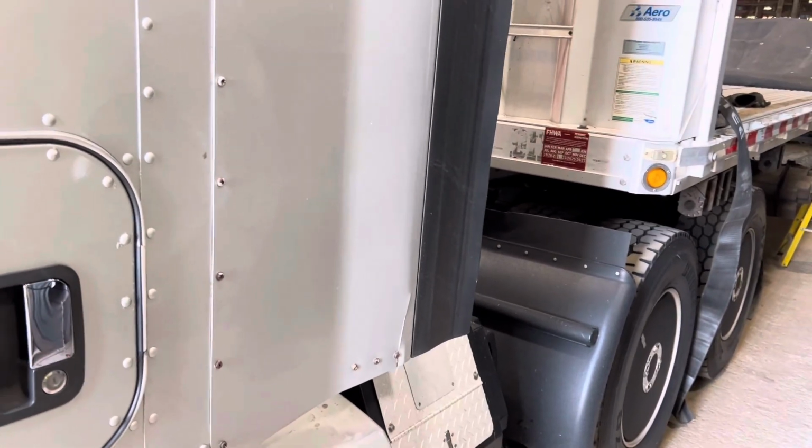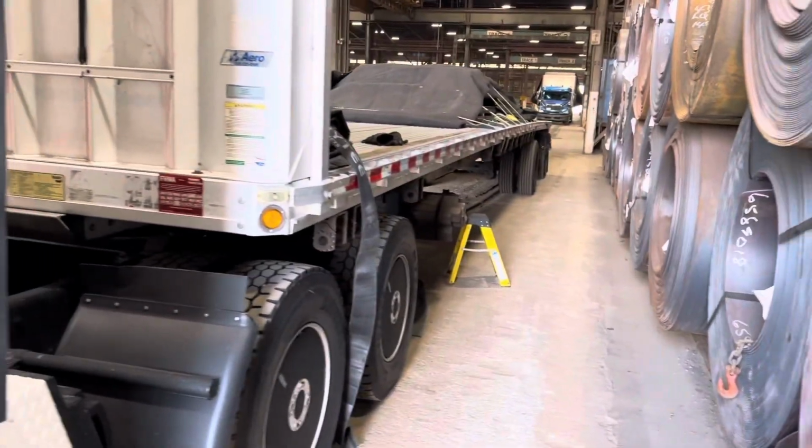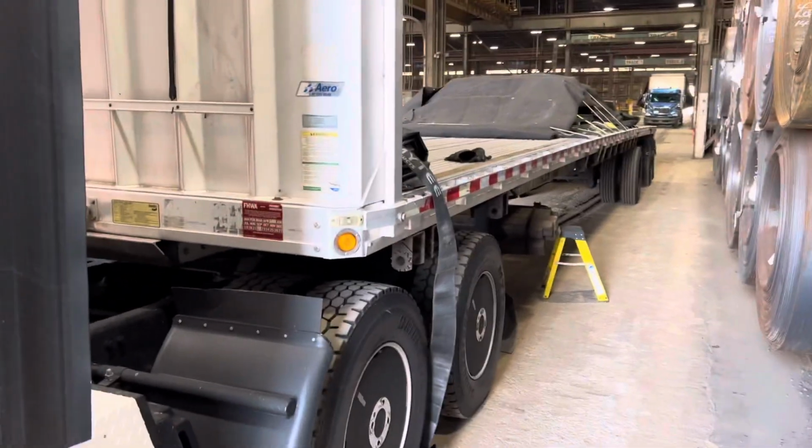I was at a place once, they said you can't tarp in the building. I didn't have a place to get out of the wind. I said take it off the truck. They decided to let me tarp in the building. All right, we'll show you this when we're done.